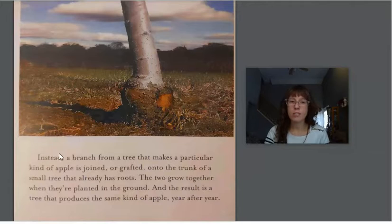Instead of using the seeds, friends, a branch from a tree that makes a particular kind of apple is joined or grafted onto the trunk of a small tree that already has roots. The two grow together when they are planted in the ground, and the result is a tree that produces the same kind of apple year after year.